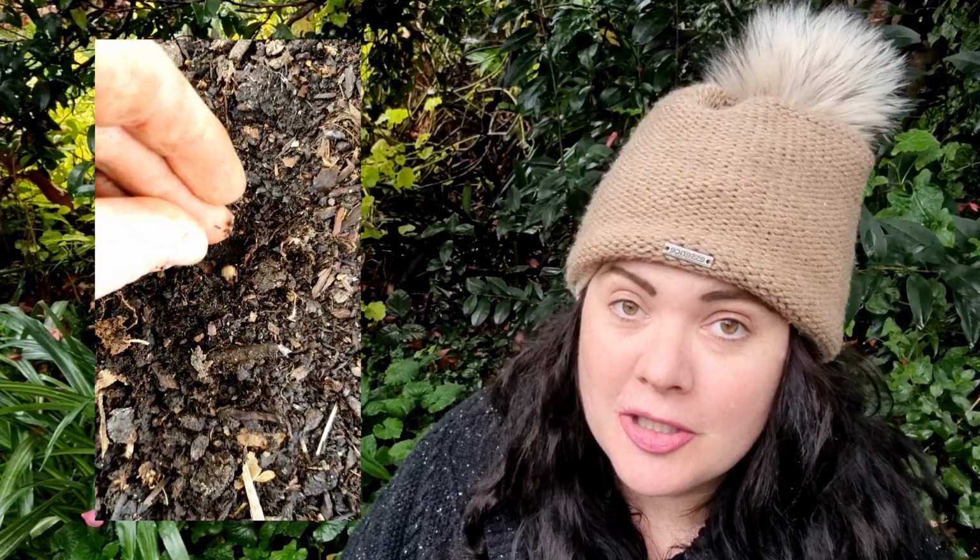Here's a little fun fact about this edible crop. Did you know that what appears to be an individual seed when you remove them from the seed pack is actually a cluster of seeds? So when you sow one of them, when germination occurs, you will notice that you'll get maybe 3 or 4 little seedlings all popping up together in the one spot.